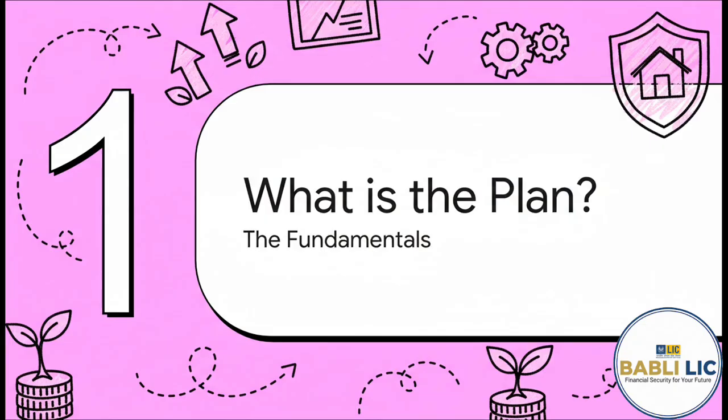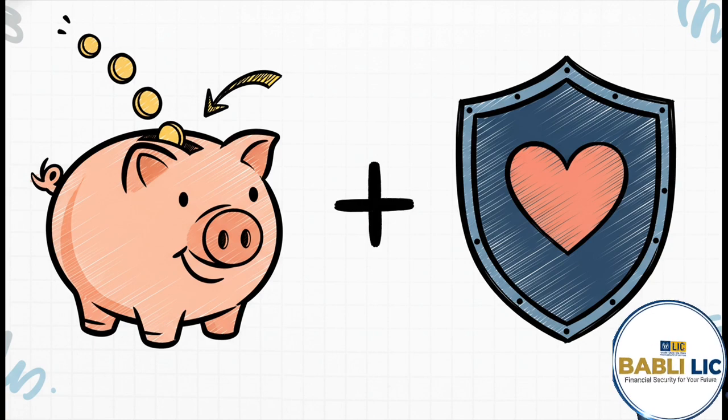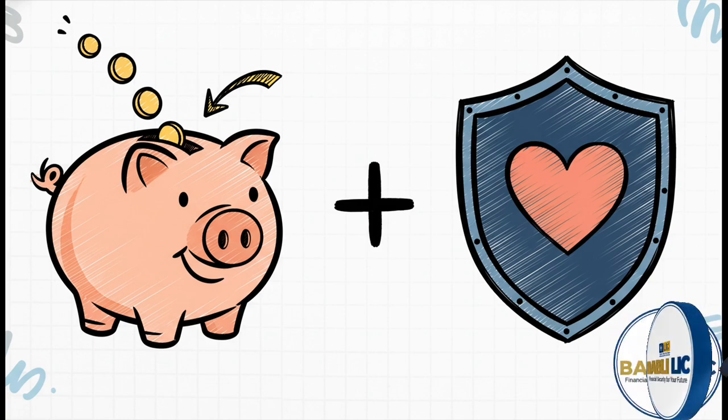Okay, first things first, let's really get into what this new endowment plan is all about. What's the fundamental idea here? Honestly, the best way to picture it is like this. It's like having a piggy bank for your long-term goals, helping you save money in a really disciplined way. But it also comes with this protective shield. And that shield is a life insurance cover that makes sure your family is financially secure if you're no longer around.